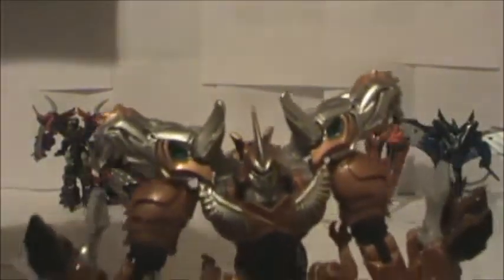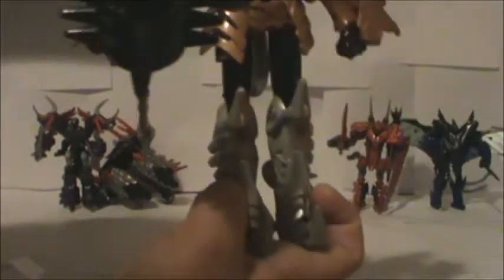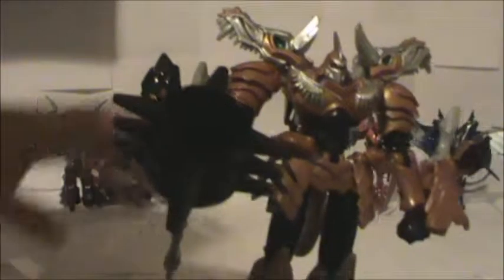By the way, here's Grimlock. Very cool, with his dinosaur shoulder pads. His feet are cool, but his legs are pretty skinny compared to his body. Wish they were thicker. He's got a bit of a backpack, but that's not really bothersome. And he's got a really cool weapon.